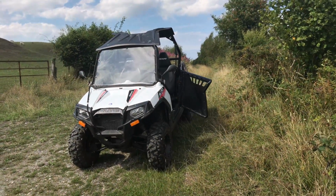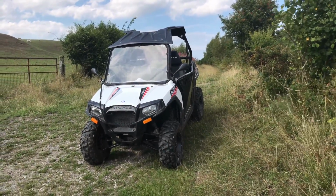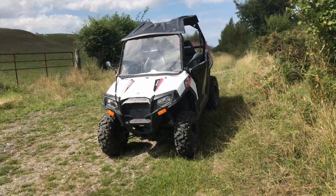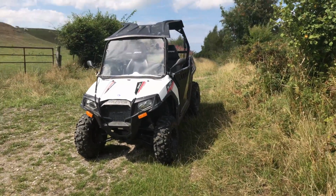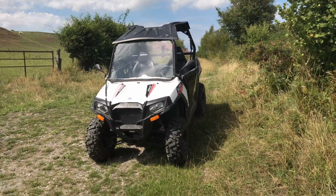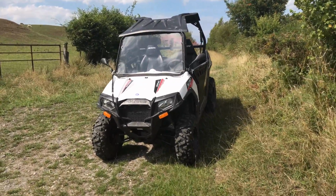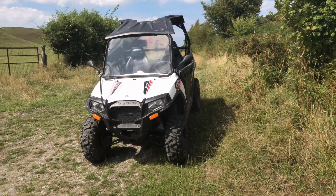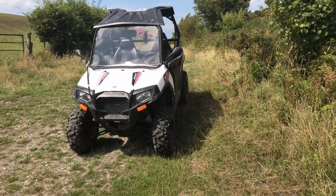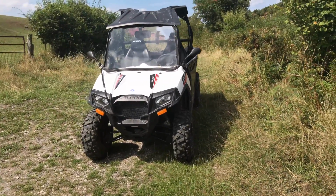It'll get you to the forest, it'll take your chainsaws, it'll take whatever you want with you. It'll work for you. You look after it, it will look after you. This one's 3 years old now and it's been dependable from day one. Serviced every 50 hours, new oil filter, new engine oil, new transmission fluid, new front differential fluid, grease all the grease nipples up, grease the prop shaft up, check the wheel bearings, check the brakes, change the coolant twice now since we've had it.